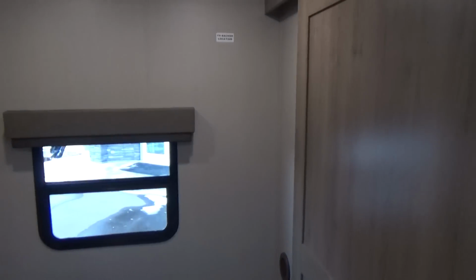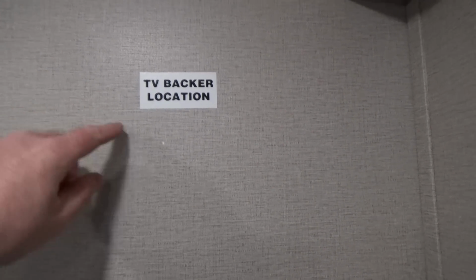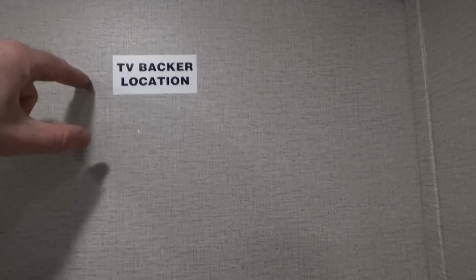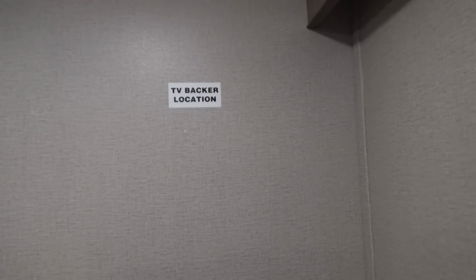So notice where this TV backer location is, that sticker. Grand Design, if you want to mount a TV in here, this is where they're thinking. Rather than putting a screw into Luan and foam, they laminate a sheet of steel in the wall so that the steel screw that you would mount your TV mount to goes into a sheet of steel. Like it's not going to come off the wall. Unlike some products that maybe don't do that, they go to an aluminum tube, hollow aluminum tube or what have you. Grand Design's thinking about those things, and that's the case for your cabinetry in the Grand Design products.